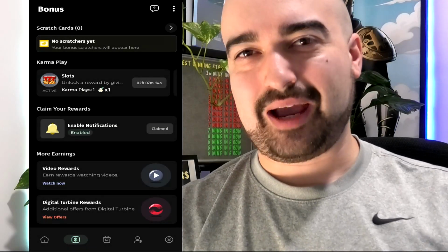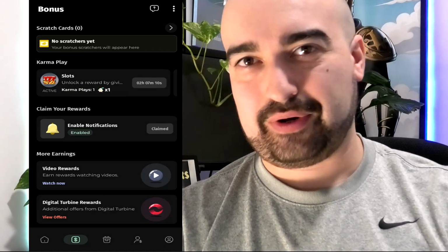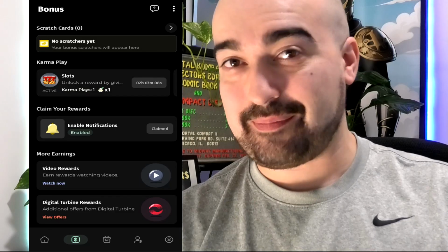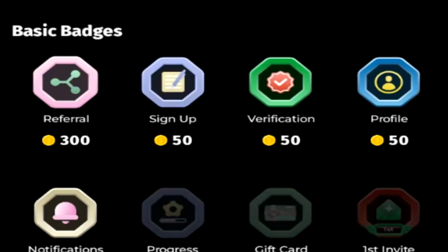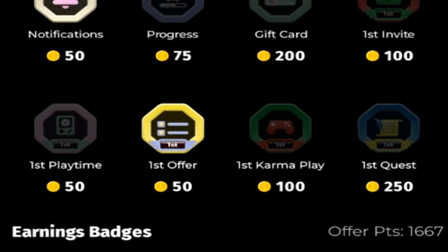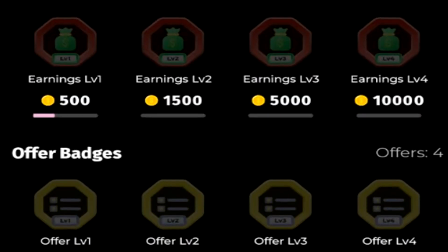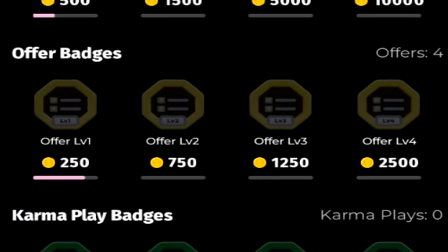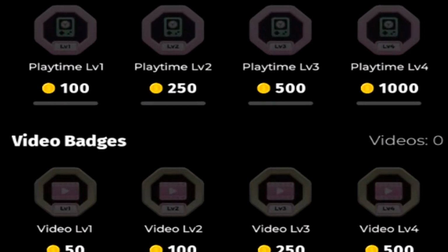They do have the bonus tab as well, where Digital Turbine is, and you can watch some video ads to earn like 3 or 4 coins. Really not worth your time in my opinion again. And they also have an achievement area where you can get these badges that will give you coins as a reward. So that's pretty cool actually. I do like the fact that they will give you extra bonuses the more progress you make within MintKarma itself. But again, this is the same concept as MintKarma and playtime. You guys know the drill.